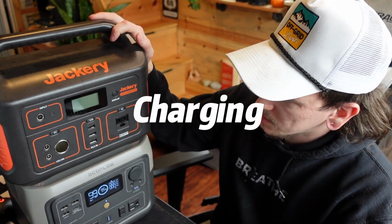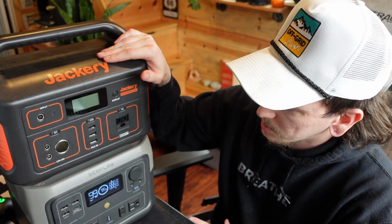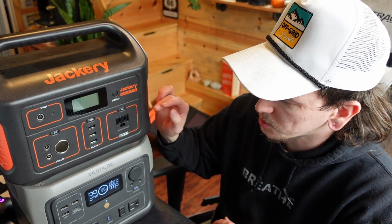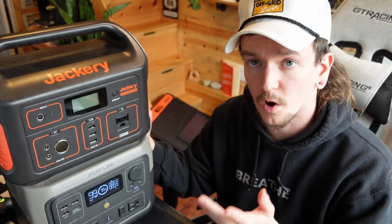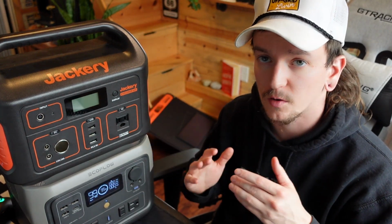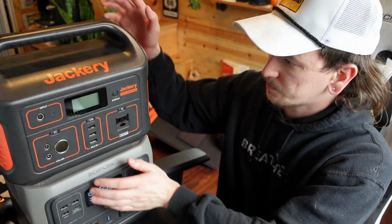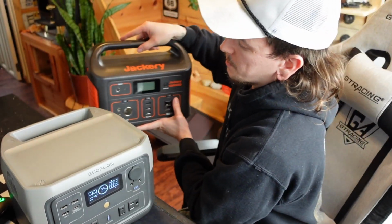You can charge the Jackery with solar, of course, but also, I don't have it with me, but I'm pretty sure you can charge this via a wall outlet as well, which will be like 5 times faster. EcoFlow has the same thing. You can plug it in from the back here.